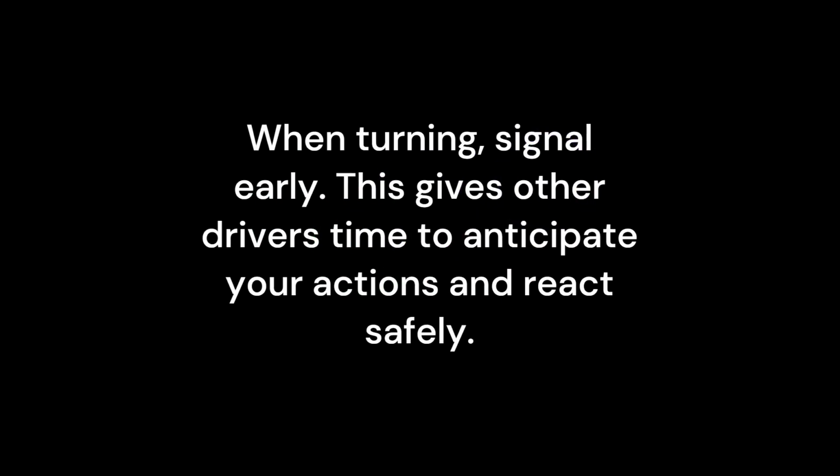Remember, state laws determine legal weight limits for vehicles. Always comply with these regulations. When turning, signal early. This gives other drivers time to anticipate your actions and react safely.